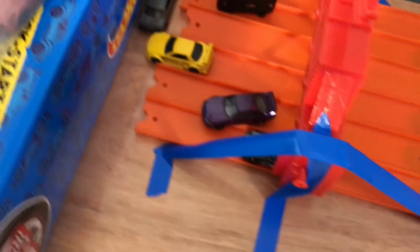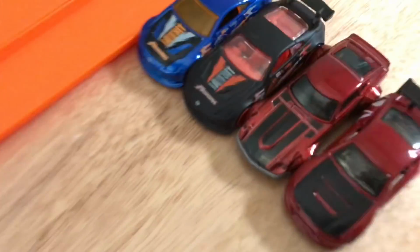Sylvia's fast. Is it fast enough to beat the Skyline? It is. Sylvia takes the win. It's a very nice car, and it feels very fast.